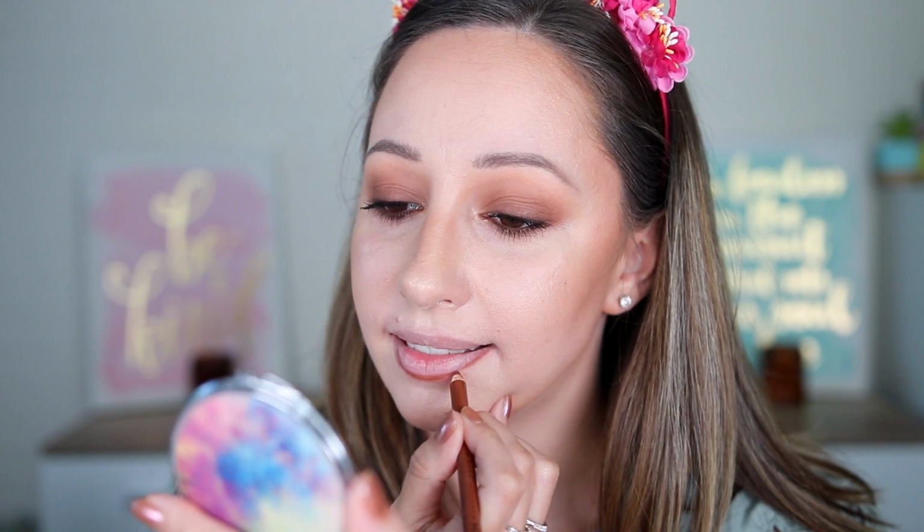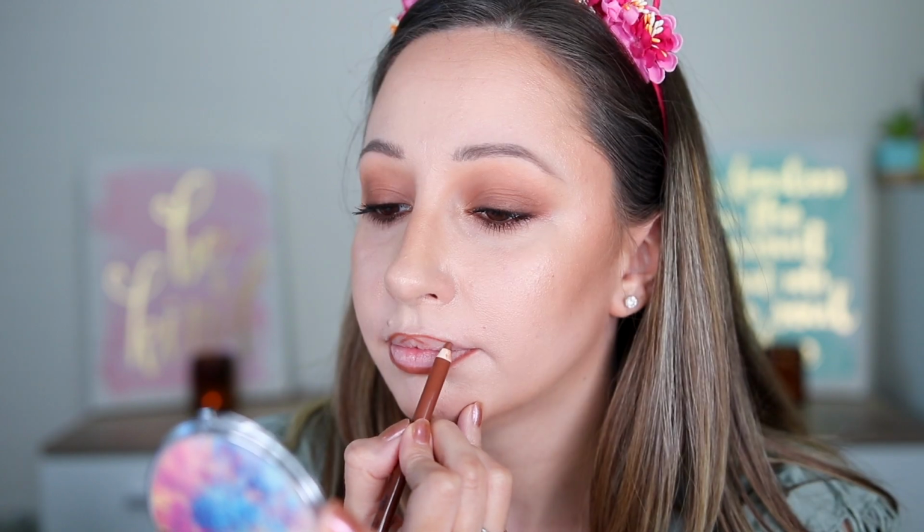It is the perfect chocolatey brown shade for this eye look. I'm starting from the center of the lips and then I'm going towards the outer corners, and then for the upper part I'm starting again on the center and I'm creating like an X, and again I'm drawing towards the outer corners. So this is a very creamy lip pencil, so don't worry about the X.